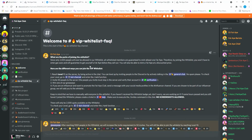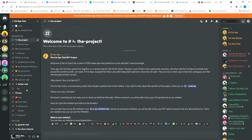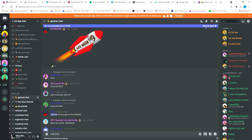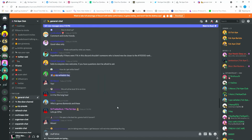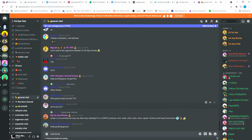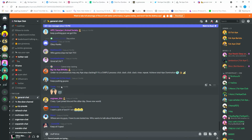So you can basically reach level 10 on the server by being active on the chat. So you can go to the project or the general chat or wherever you want to go. Just go and talk. This is the project, and there should be something called general chat. Look, to the moon. That's everywhere. So you just come here. Look at this guy. This guy says grind all 24/7. There's no real value to this. You just have to say something.